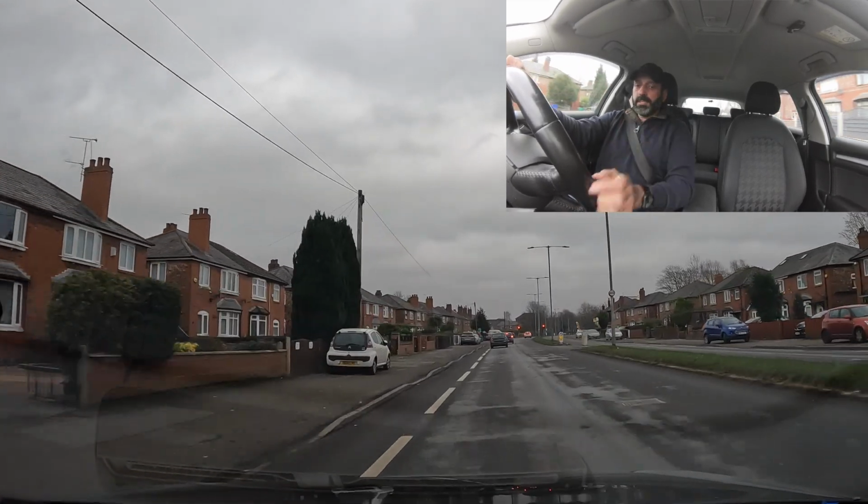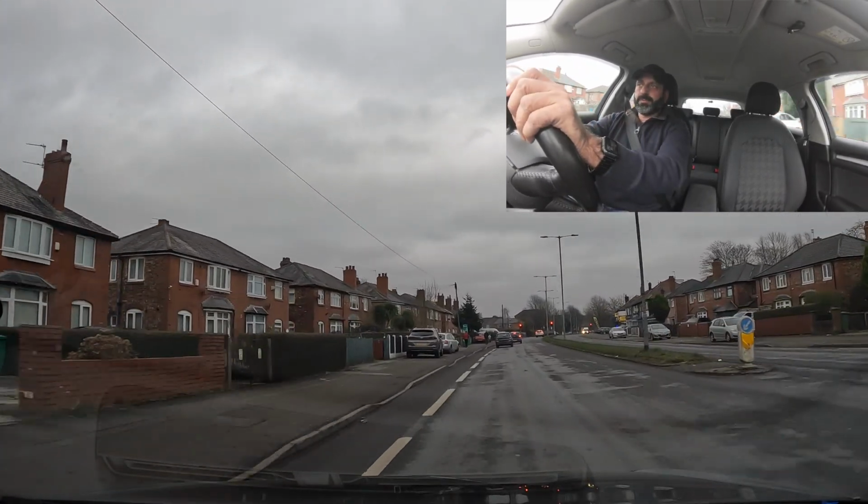So the lights have been red for a while, so we're approaching the traffic light nice and slowly. Ease off the accelerator again.